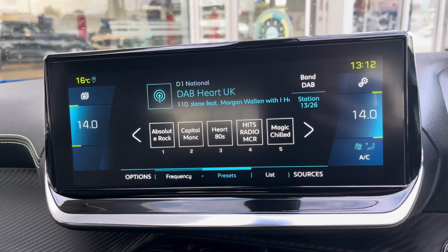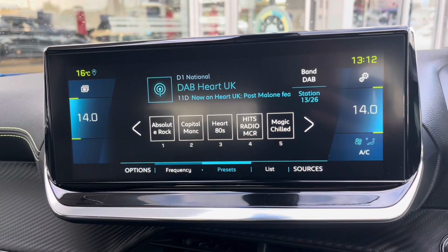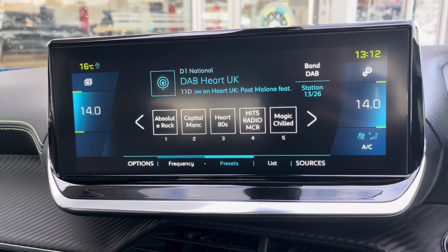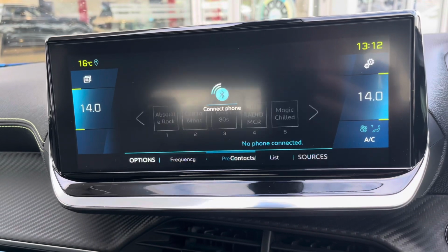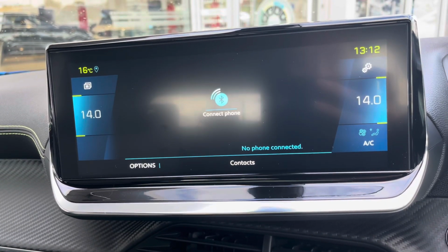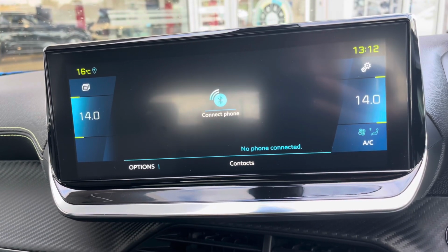You also have your DAB radio, which has all sorts of genres of music suited to everyone, so you can always find something to listen to no matter what. Along with Bluetooth connectivity, allowing you to make and receive those important phone calls whilst on the go, ensuring you're never tempted to pick your phone up whilst driving.